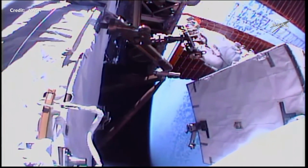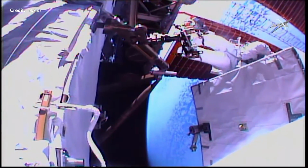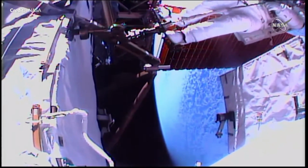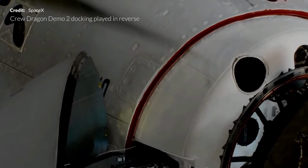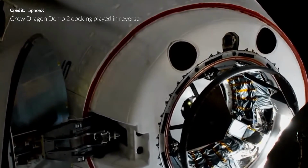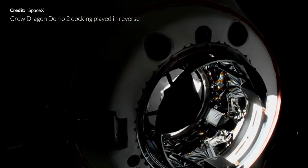We also got to see Bob Behnken and Chris Cassidy venture outside the International Space Station on their second spacewalk to complete power upgrades. Speaking of Bob there, the Crew Dragon return date looks to be set, with Jim Bridenstine tweeting out yesterday that NASA are targeting an August 1st departure of SpaceX's Dragon Endeavour spacecraft to bring Bob and Doug back home after this historic mission. We should be seeing splashdown there on August the 2nd, assuming the weather is fine and no other delays occur. Can't wait to see Crew Dragon return.